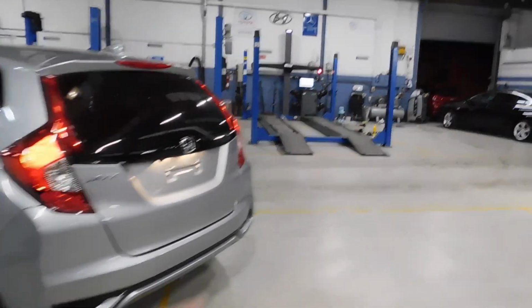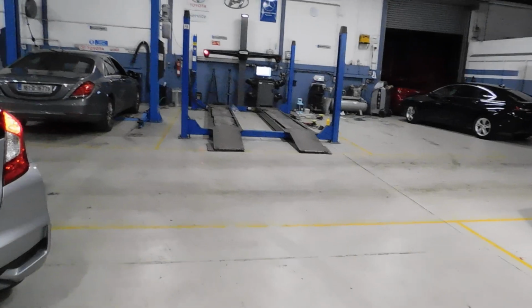There is a compressor that's really noisy, making loads of noise over there whenever it stops.